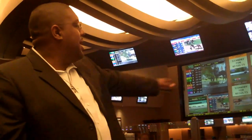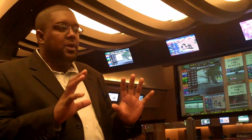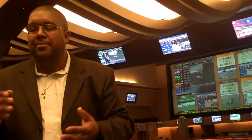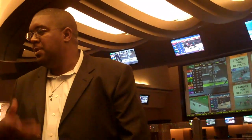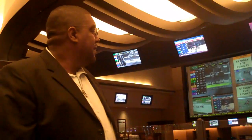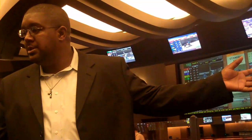Down in the front, everybody can sit down and have a table to themselves, have a screen. That screen, they can choose whichever video they want to look at, what game, if they want to look at replays. Maybe someone's betting, waiting for a game, and they just want to watch a soap opera or something like that. We provide both food and drink service down there.